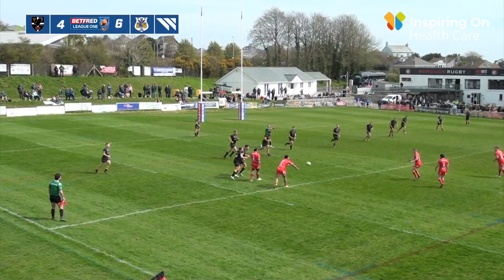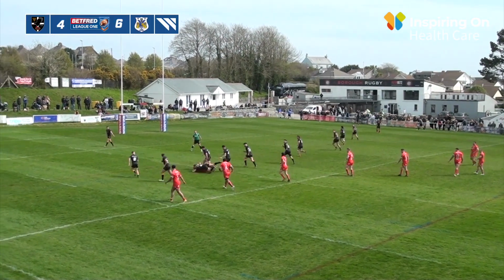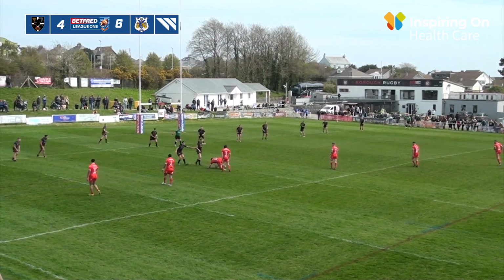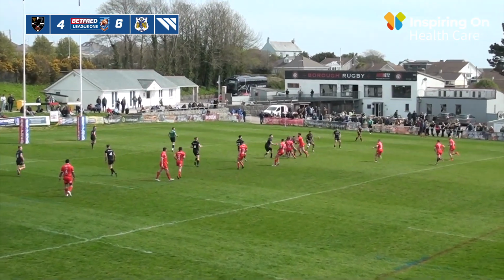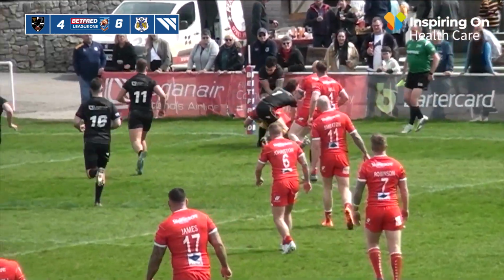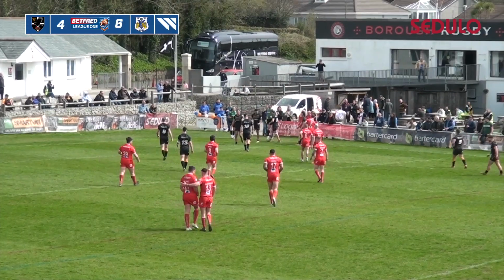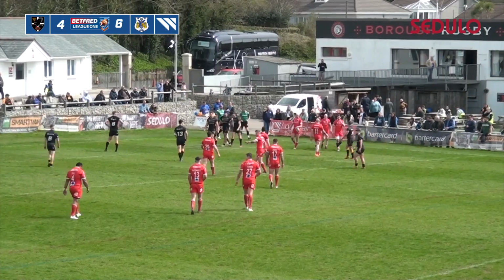Back the ball goes infield, and Robinson tips it on to Ferris, who's seen a lot of the ball in these opening stages. And Doncaster, and there's Elliot Hall onto Hay, Brad Hay, he's gone over in the corner. Whitman tries, couldn't stop him. Doncaster go from left to right, and it's sent to Brad Hay with the try.